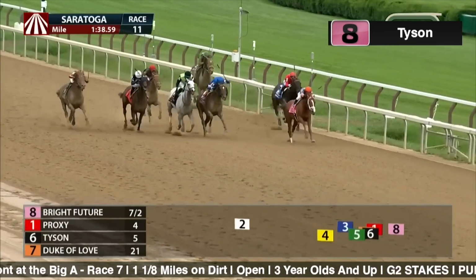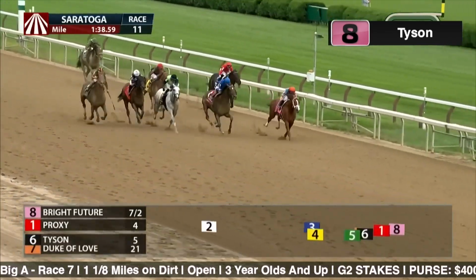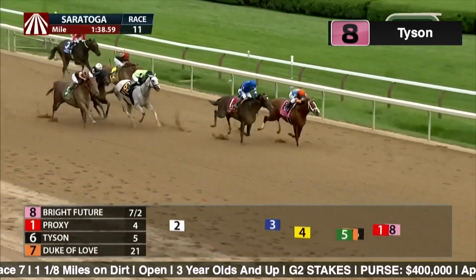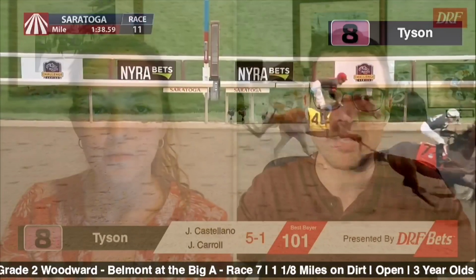And he translated the form to dirt pretty well in this Jockey Club Gold Cup, beaten by the classy Proxy as well as the progressive Bright Future, who won this race. And he gets there in mid-stretch, just can't quite go with those top 2 at the very end. So based on this replay, you would say a turn back to the mile and an eighth distance could really work for Tyson. And we know that he's got the speed figures that says he can compete against this field.